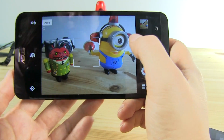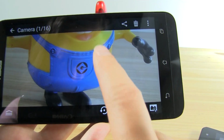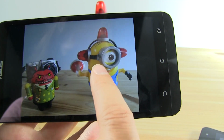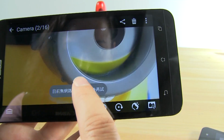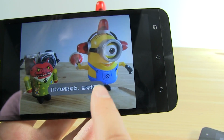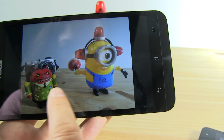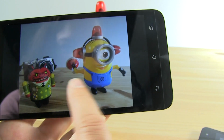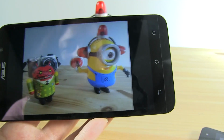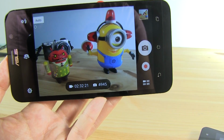So, I mean, the Zenfone 2 camera just comes with a whole bunch of other stuff. So this is regular. Pretty good. This is super. So I guess you do get a little bit more detail. There's regular, super resolution. You know, for as much as people have been asking about this feature, I don't really see what the huge deal is with it.